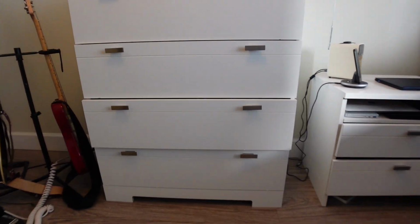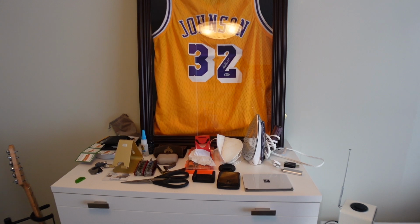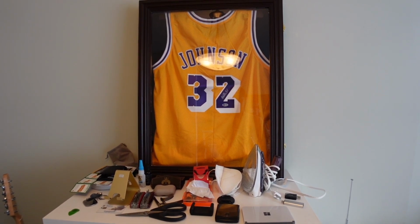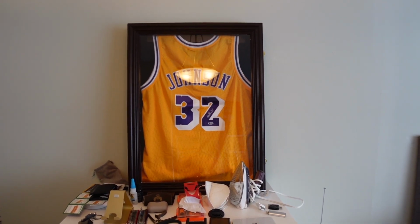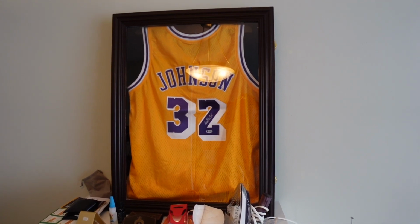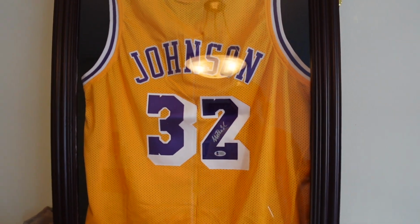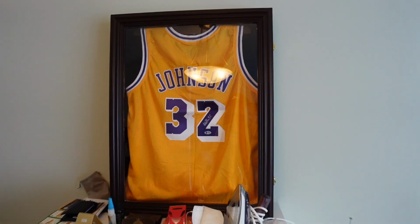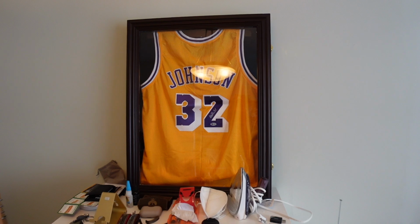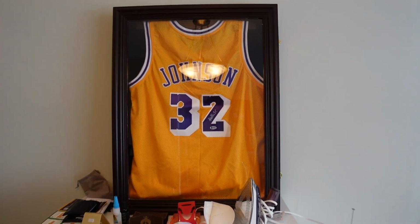So obviously I keep my clothes here. But on top of my dresser I have a few items too. So this is a framed jersey of Magic Johnson. He's one of my favorite players ever, and I want to get signed jerseys framed of all my favorite players. So as you can see, this is a signed jersey right here. That's a signature, and I really don't have many other places in my room I can put this. It's such a big frame, so I just put it here. So yeah, that's a Magic Johnson signed jersey.